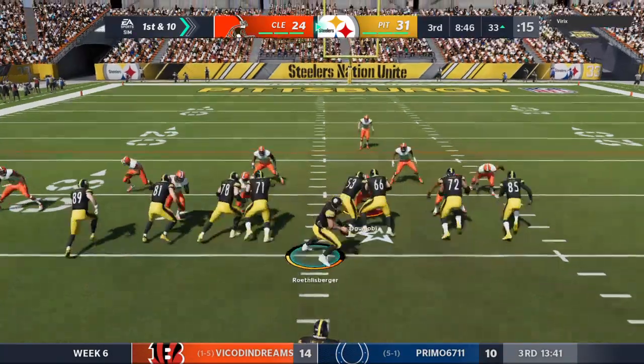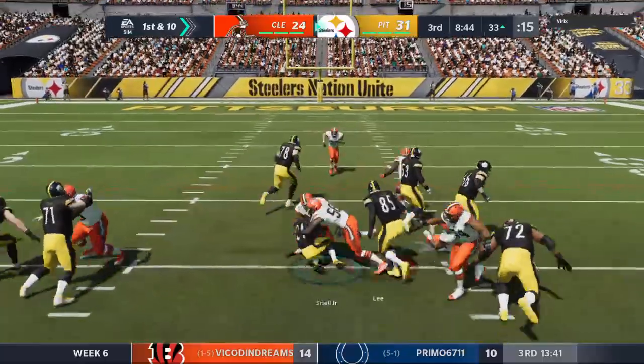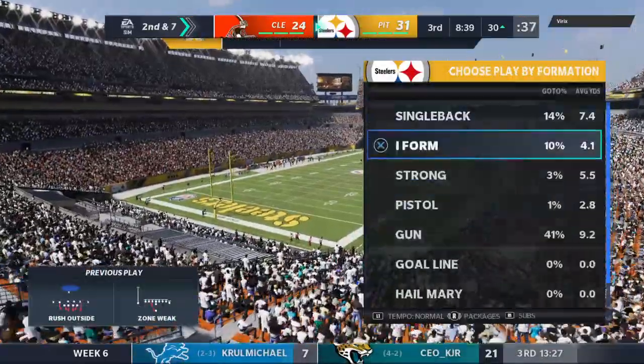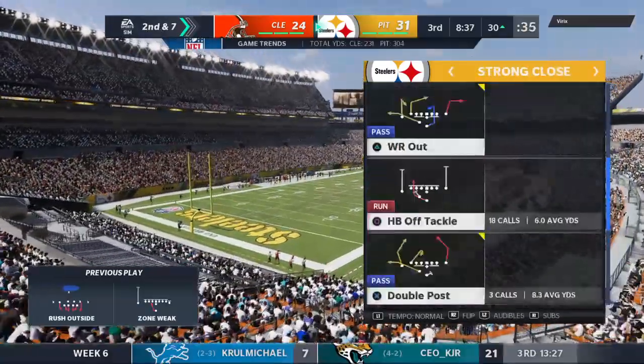Roethlisberger quickly to the flat, and he maybe makes it back to the line of scrimmage. That's it. No gain on that one, and it's going to bring up a third down. Third down and 6.